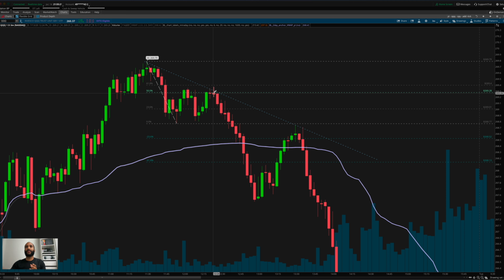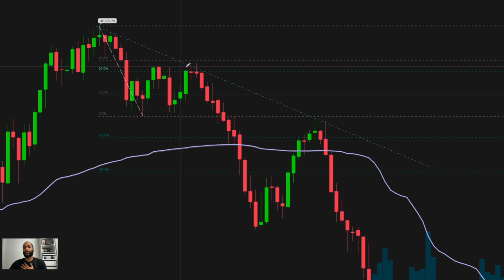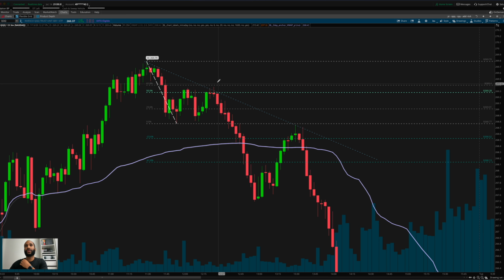The other thing that makes it an A plus short is that now we have a level we can risk off of. If I'm shorting at the 50% retracement, I'm going to risk off of the 61.8% retracement. This is essentially where I would look to stop out. So it allows me to have a very tight stop, as well as identifying my PTs. The first PT is going to be the negative 23% retracement. This is VWAP for me here, so this would allow me to take profit just before VWAP, and then the final PT might be the negative 61% retracement.